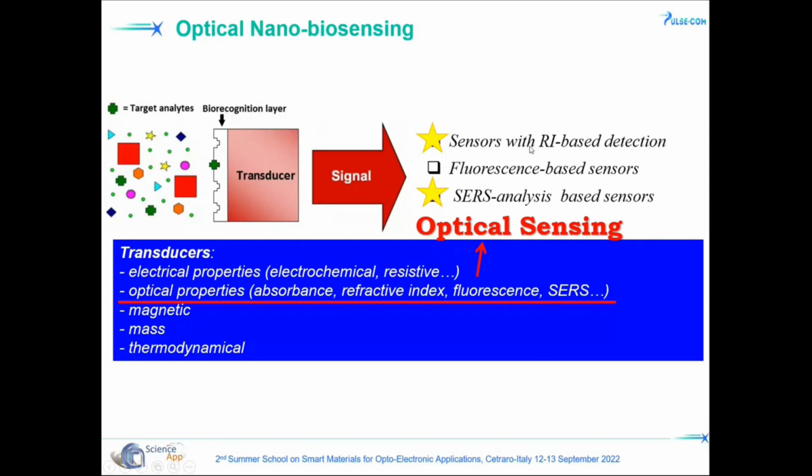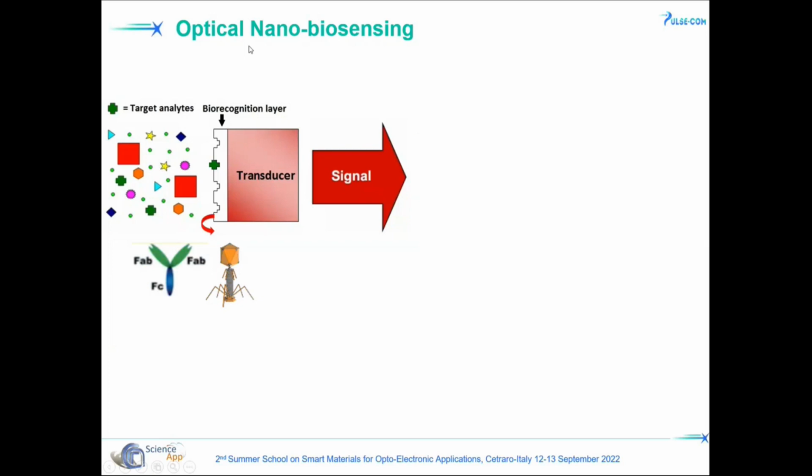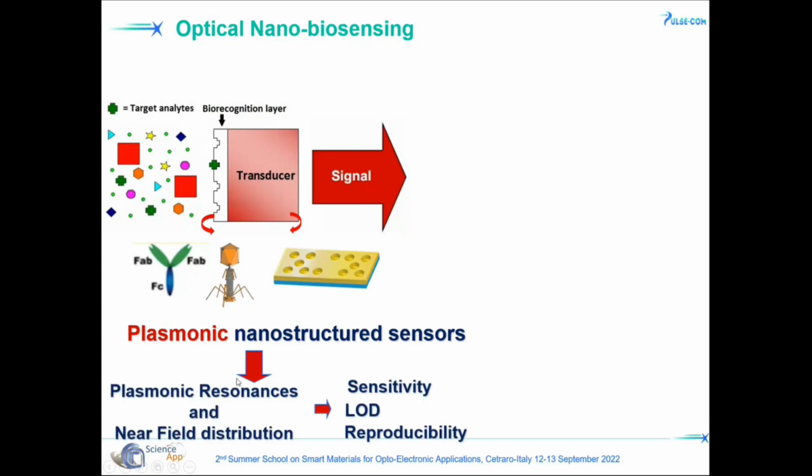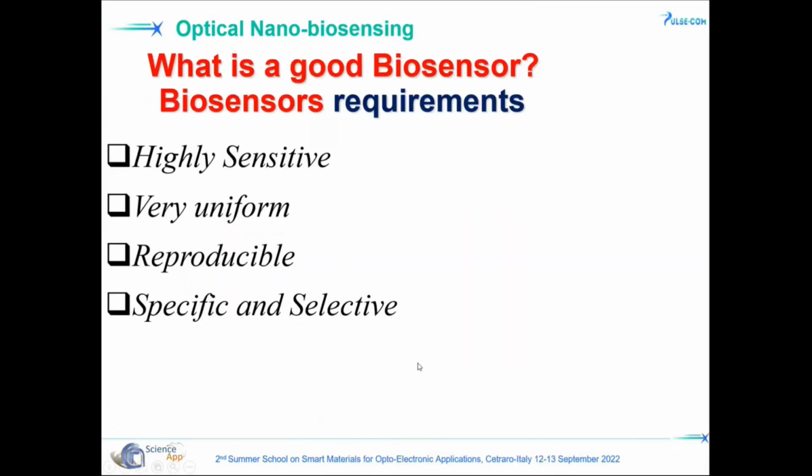So we realize sensors based on refractive index detection, or SERS sensors. And the kind of biorecognition layer that we use are phages or antibodies, while our transducers are the plasmonic nanostructures that we make. So Massimo already showed you that what is very important in plasmonic nanostructure sensors is the realization of plasmonic resonances, which affect the performance of the sensors, like sensitivity, limit of detection, and reproducibility. But at the same time, the size, shape, and symmetries of your structures affect plasmonic resonances. So you can tailor the properties that you want according to the kind of design that you make of your structures.